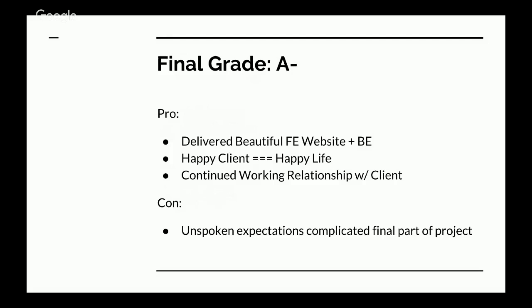So what are the final grades of the project? Admittedly, I'm probably a little biased. This is my baby. But I would give us an A-. The pros being that we delivered a fantastic and beautiful front-end website, and we delivered a great product. We have a happy client, even with the budget overruns. Everyone agreed we could have done better, and at the end of the day, everyone's happy.